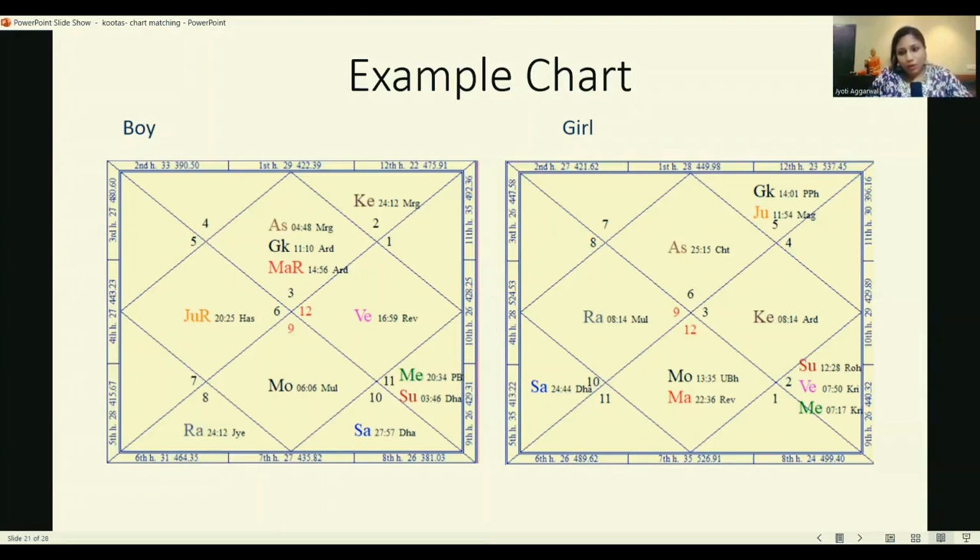Now let's talk about our Kuta. Varna Kuta: the girl is a Brahmin sign, which shows superiority, 0 marks. Vashya Kuta: the boy's moon is in a human sign, and the girl's moon is in a water sign. The boy's moon is in a human sign, Sagittarius, and the girl's moon is in a water sign, Pisces.